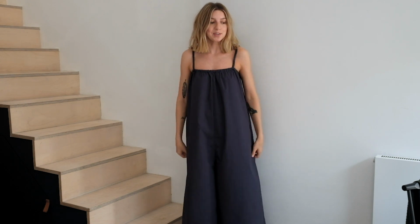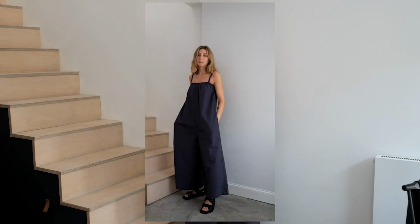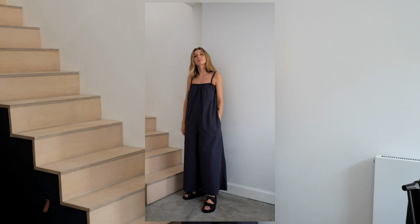Today is a very simple and extremely comfortable outfit because it's about 27 degrees out today, so I just want to be as comfortable and as cool as possible. Now, today's outfit is a funny one. It's a jumpsuit from COS. Now, I absolutely love this jumpsuit, but I am always very aware of how, I guess, unusual it looks, or maybe how unflattering it is.